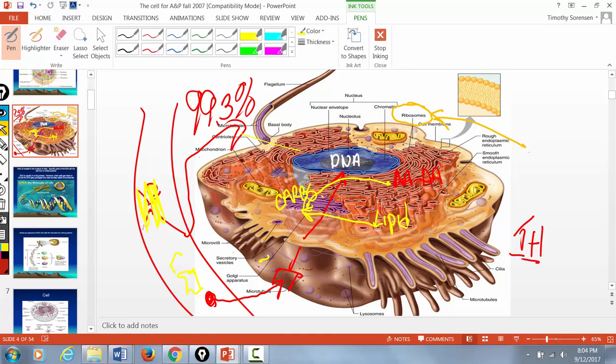I don't know if you know this. Do you guys follow the Olympics at all? They just added the Golgi apparatus as a new event. I got a 9.8 on the Golgi apparatus. Okay.